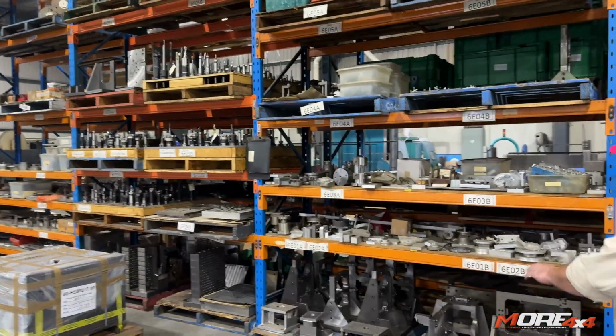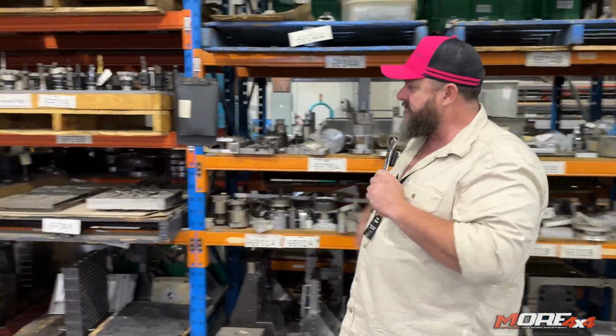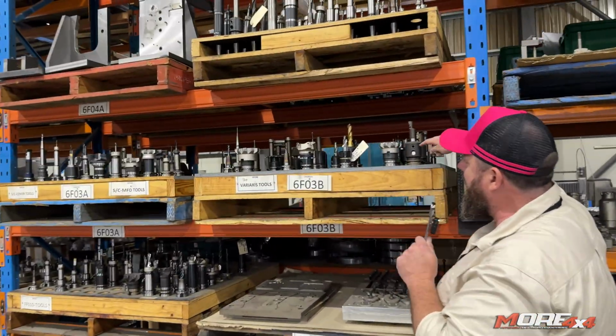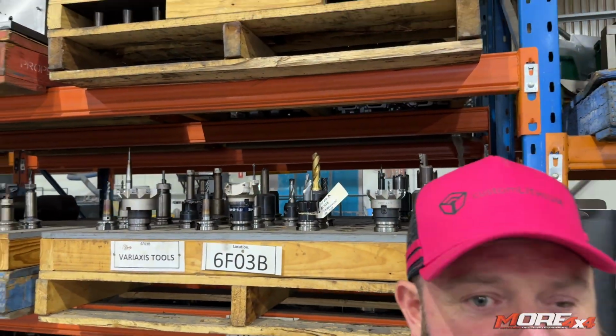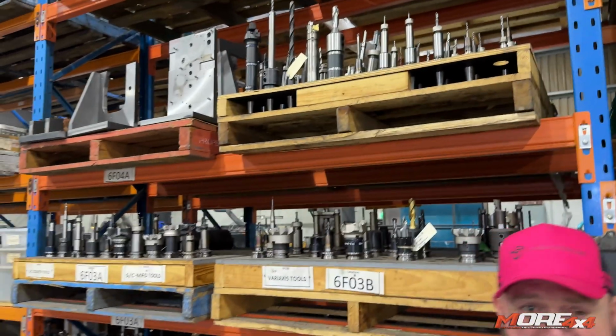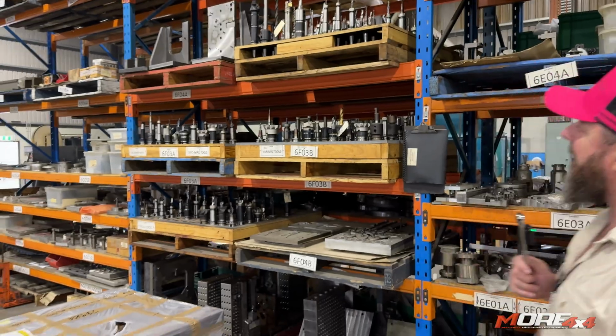So this is obviously a tool section. Looks like some jigs here. I don't know what they are, but it's pretty cool. And look at all these milling and machining tools. Jason from Tool Tech, tell me about these tools. Tell me what they are. An arsenal of metal destroying tools on pallet racks full of them. Look at it.